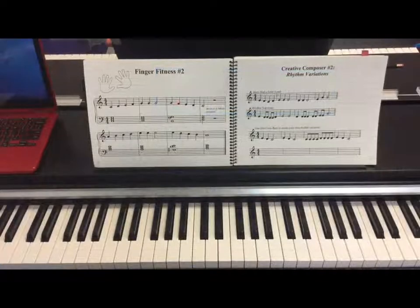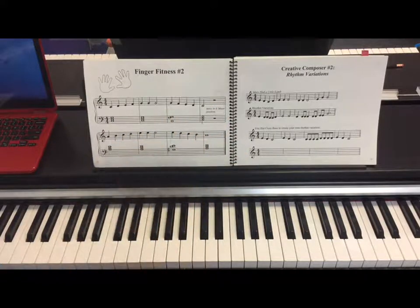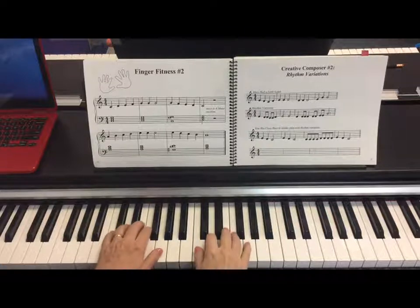Let's go back to our keyboards, open to page 18. This is our finger fitness. We're going to move to la position after we play in do position. Let's just review hands together.